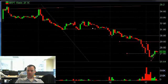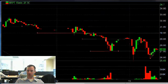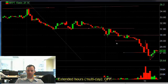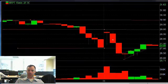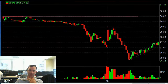So here's SRPT. We had two levels from the morning meeting today, 29 and 30. The 29 level actually acted as resistance. And again, these are not complicated concepts. Trading is not easy, but there's something that you can remember, which is if you've identified important levels, 29 and 30 were our two levels.